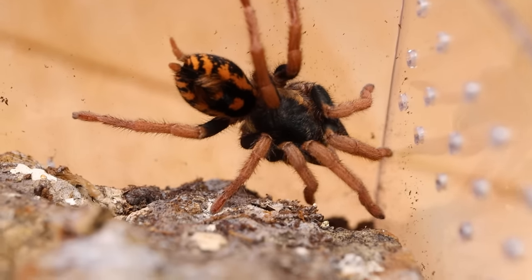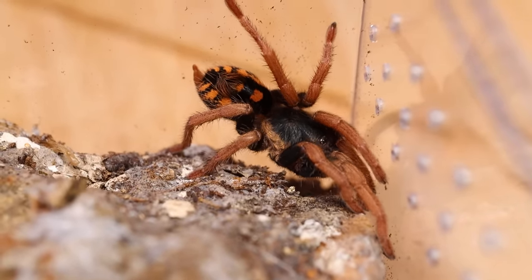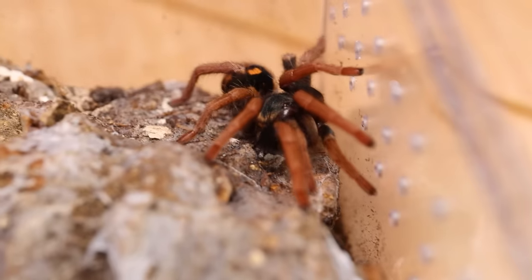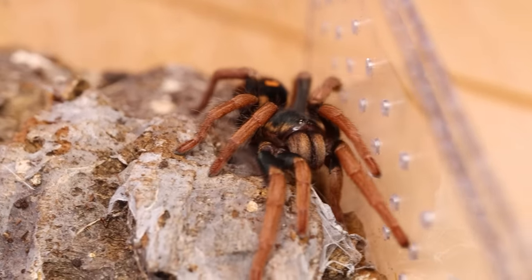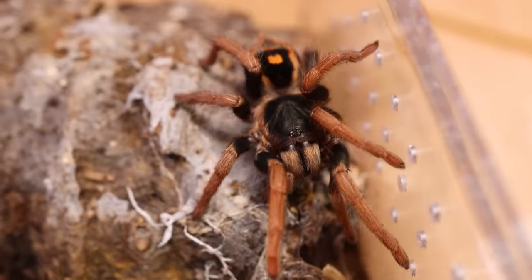I'm so glad to finally have one of these. Their markings are just brilliant. They are so striking. Look at that, how beautiful it is.